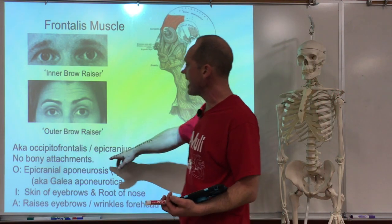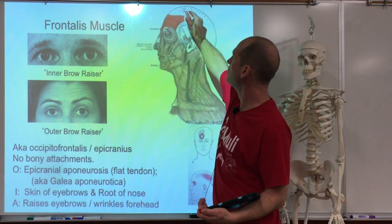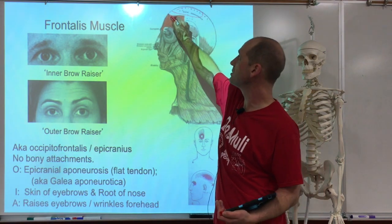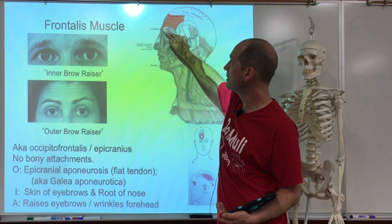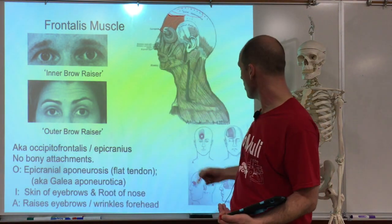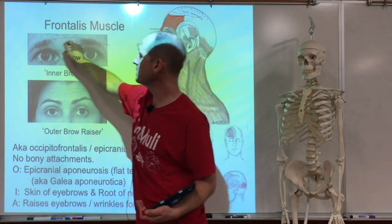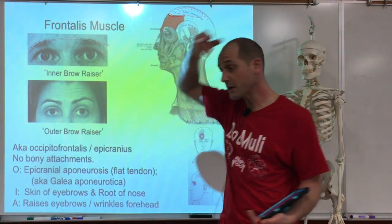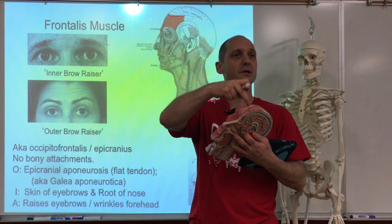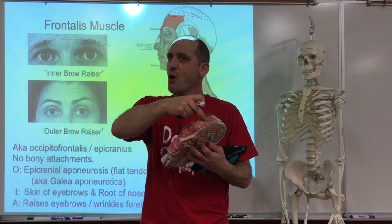This doesn't have a bony attachment. That muscle is attached to no bone, to the epicranial aponeurosis, and that's that white stuff up here. So it attaches right here, and then it anchors into the skin of the eyebrows, which is the root of the nose. So it's like flat down here. If we look at the model, it's the one right here in the front. The frontalis muscle is over the frontal bone.